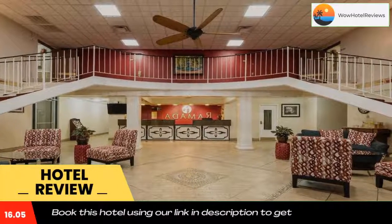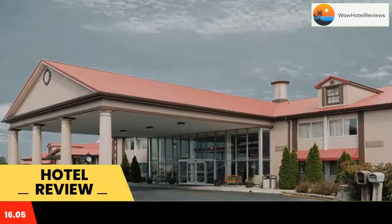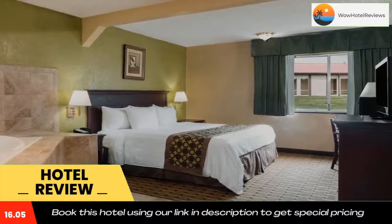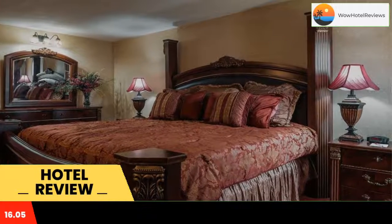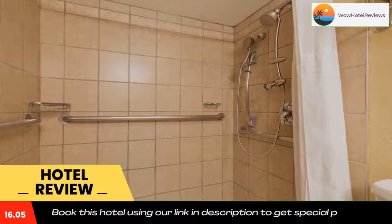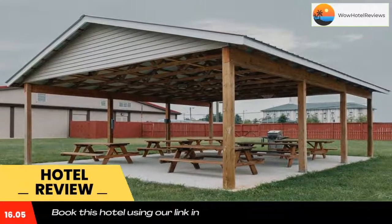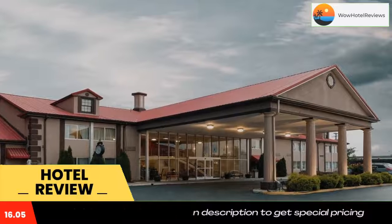It's a 3-star hotel. Some of the most popular facilities are pet-friendly, non-smoking rooms, family rooms, free Wi-Fi, free parking and a bar. Ramada by Wyndham Bowling Green, located off Interstate 65, this hotel is a 13-minute drive from downtown Bowling Green and Western Kentucky University. It features spacious rooms with free Wi-Fi.